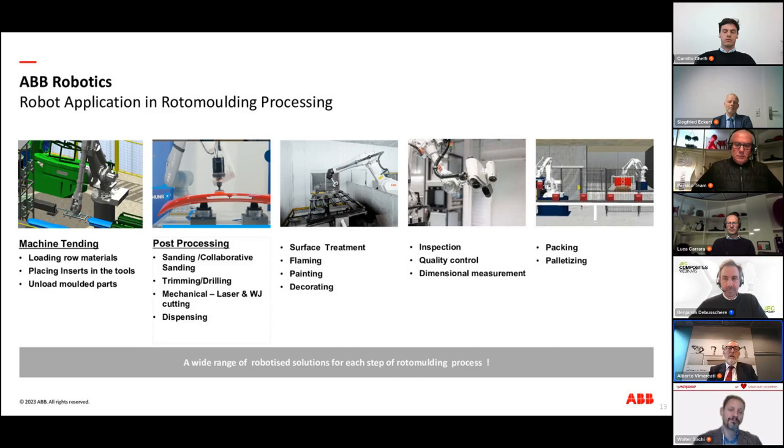In case the parts need to be painted, we can make also flaming, painting or decorating using spraying and different tools. We can also use robots to make inspection, dimensional inspection, quality control for the surface measurements. And for sure, we can also make packaging and palletizing of the parts. So there is a wide range of applications after this process that can be applied.